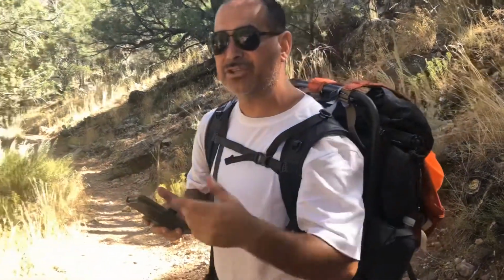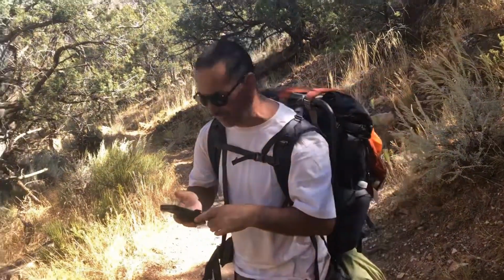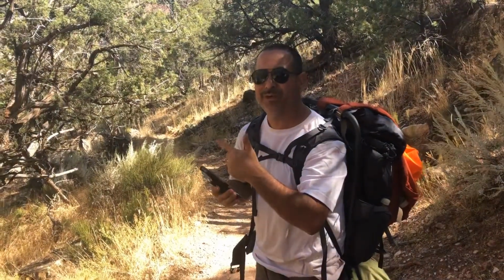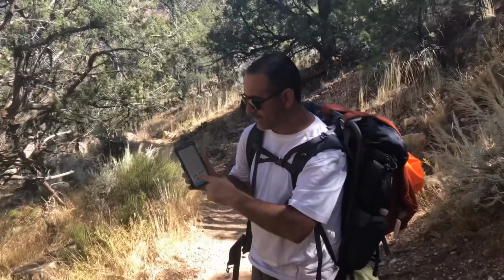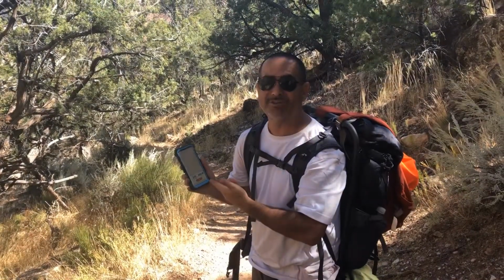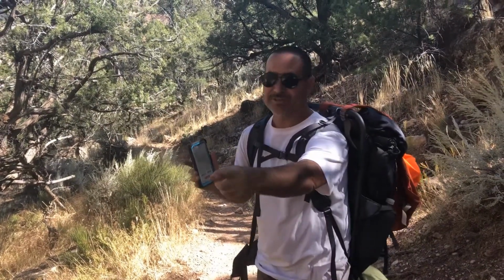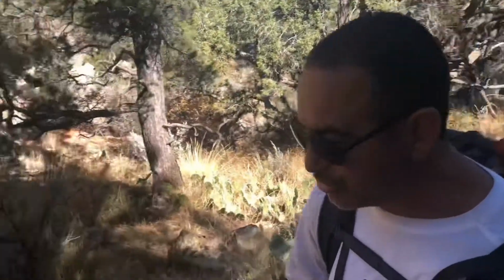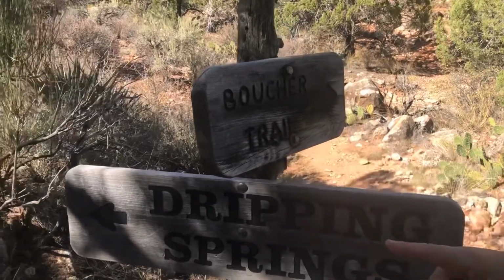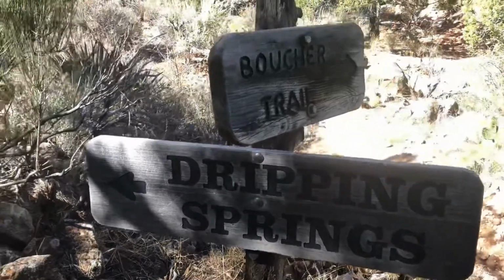All right, just got here to the Dripping Springs Boucher Trail Junction, and we're gonna see how far exactly it is, because my map said 5.6, but that don't sound right to me, because from Boucher Creek yesterday to Yuma Point was 4.3, and this is saying 2.7, so 4.3 plus 2.7, that's 7.0 miles right there. So it's actually 7 miles from Boucher Creek to the Boucher Dripping Springs Junction, which is marked by this cool sign right here. Boucher Trail that way, Dripping Springs that way, about 3/4 of a mile. It goes up in that canyon and bends over to the right, and then there's Dripping Springs.